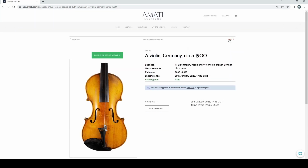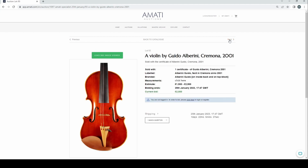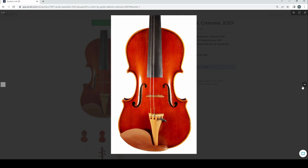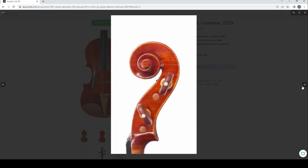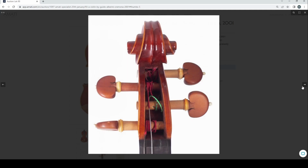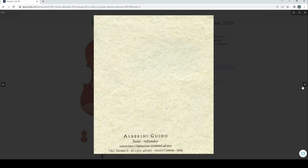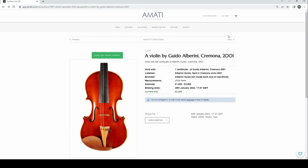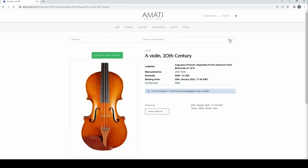Violin Germany circa 1900. I don't really look at that. This violin I looked at, I did a short video of it. A violin by Guido Alberini, Corona 2001, with a certificate of the maker. Estimate 1500 to 2.5, 2000 the current bid. Once again, similar to the 20th century Italian violin, just not very exciting really. In great condition, but other than that, not really doing anything for me.